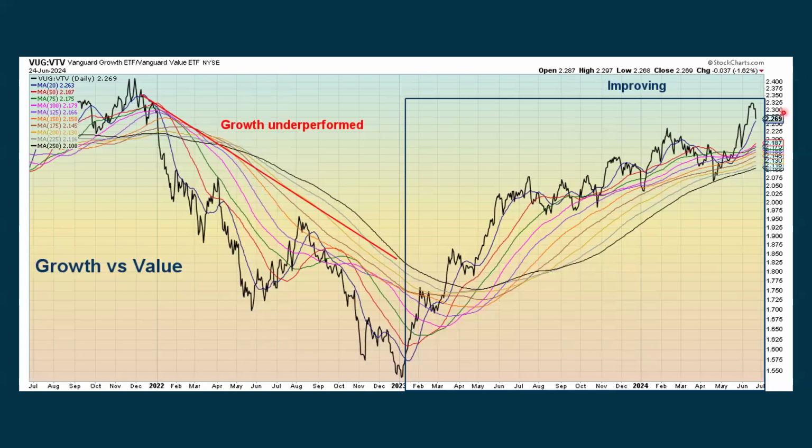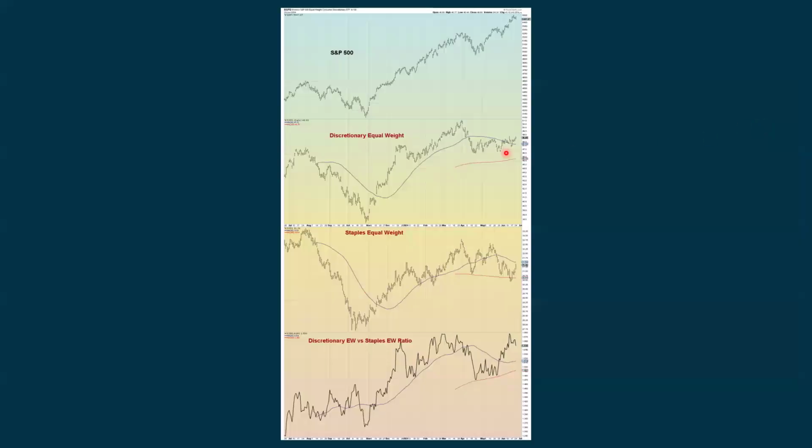And we're coming back down when we look at the growth to value ETFs here, but we're still at the top side of the rainbow. And we saw a little bit of a tick up here with discretionary. We also saw staples ticking up as well. So the ratio between the two is now going back down. We weren't seeing an awful lot of strength in the discretionary to staples ratio, but now we're seeing a little bit more weakness.